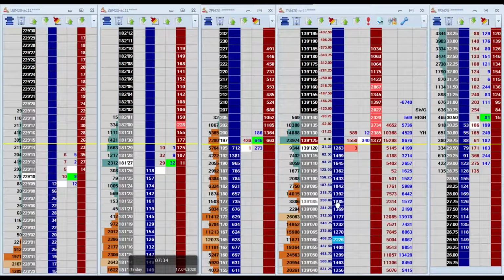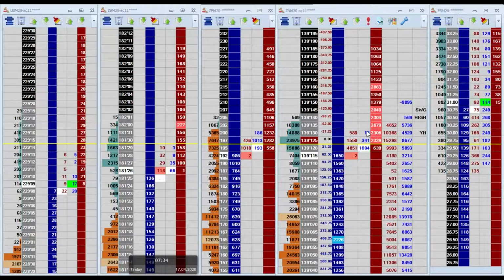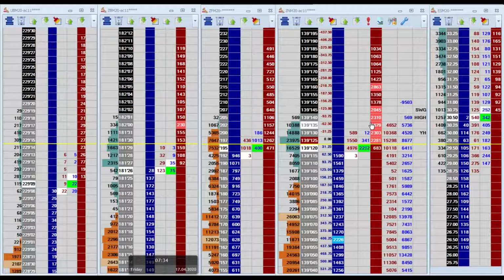I think if we were earlier in the session, I would be kind of nervous, but I feel like, again, this is that time of day, 7, 8 a.m., where we get that proverbial turn. Got resistance up here, yesterday's high, swing high. So that was defended pretty well yesterday. Let's see if it just gets held up today.